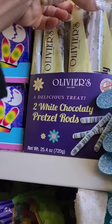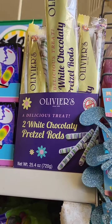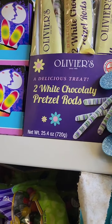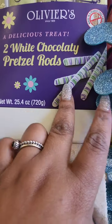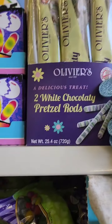New for Easter this year, they have the pretzel rods from Oliver's. They had these for Valentine's Day. This time they also have them for Easter. Two white chocolatey pretzel rods, and they're decorated like this. Really nice, two for $1.25.